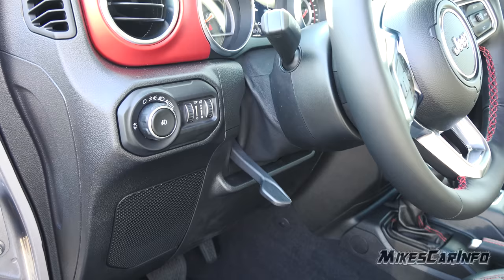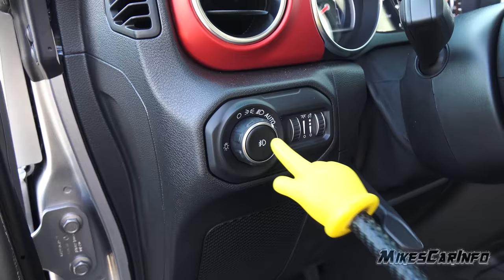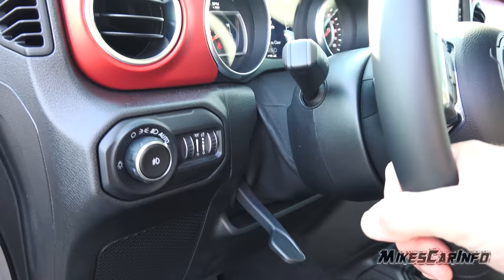To the left of the steering column, you have your headlight switch, which has automatic headlights on, parking light, and then off. And then this button right here is for your fog lights. Dimmer switch for your interior gauges and your ambient lighting. There's two separate dimmer switches. And then it has a tilt and telescoping steering column that you lock in place right here.